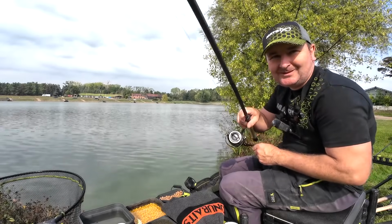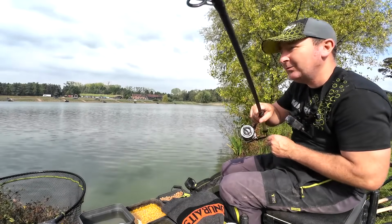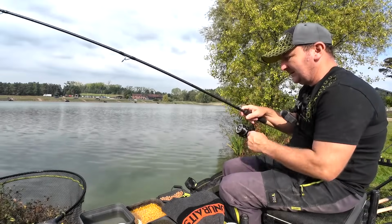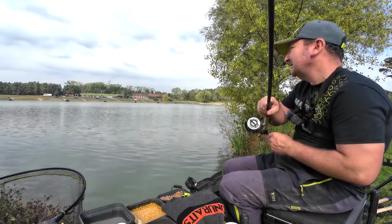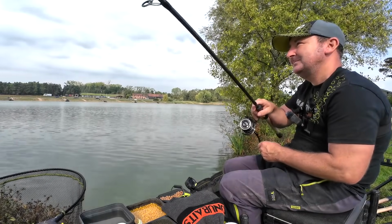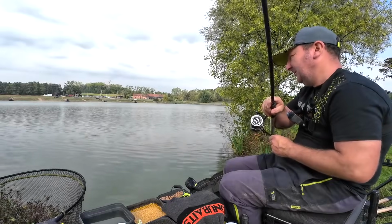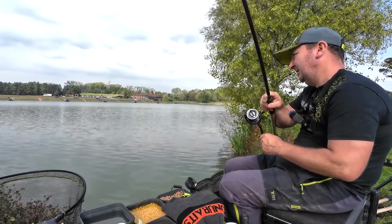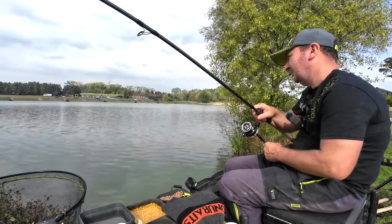Just had a couple of little twitches and then the whole lot's just dropped back, so I've just picked up and wound into it. I think it's a bream. It's first cast out there, and I am clipped up. Like I say, I haven't seen anyone else casting out there, but it's a very slow start. Been fishing 52 minutes now. I think it's a bream anyway, unless it's an obliging carp or an F1.